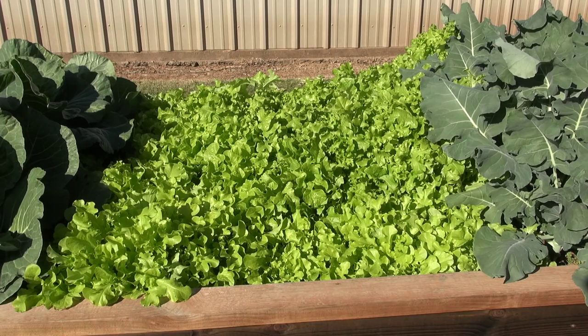Over here is a 4x4 section of leaf lettuce. I've planted it at 3 different times. So I have some that I've been picking out of. I have some that's coming almost ready, and I have some smaller ones here in the front. One thing I found out is a 4x4 section of leaf lettuce is way too much for us to eat. Just can't eat it all. I could probably reduce that to a 2x4 section and plant something else in the other 2 feet. Each bed that I have is divided into 4 sections, 4x4.